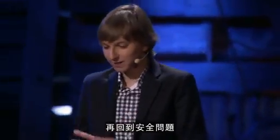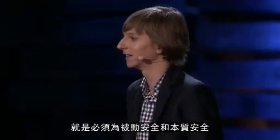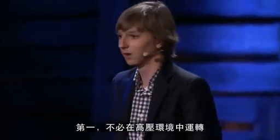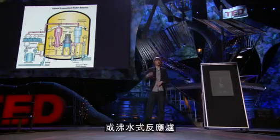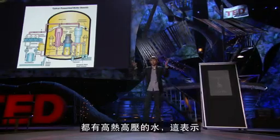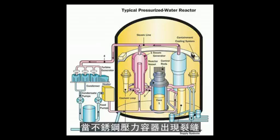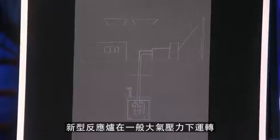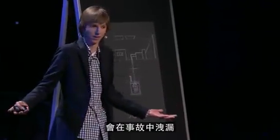But let's go back to safety, because everybody after Fukushima had to reassess the safety of nuclear. And one of the things when I set out to design a power reactor was it had to be passively and intrinsically safe. And I'm really excited about this reactor for essentially two reasons. One, it doesn't operate at high pressure. So traditional reactors, like a pressurized water reactor or boiling water reactor, are very, very hot water at very high pressures. And this means, essentially, in the event of an accident, if you had any kind of breach of this stainless steel pressure vessel, the coolant would leave the core. These reactors operate at essentially atmospheric pressure. So there's no inclination for the fission products to leave the reactor in the event of an accident.